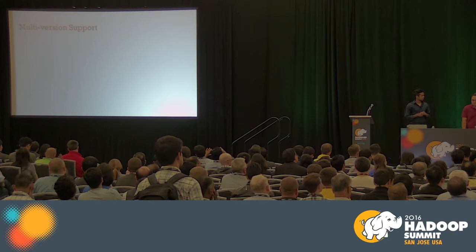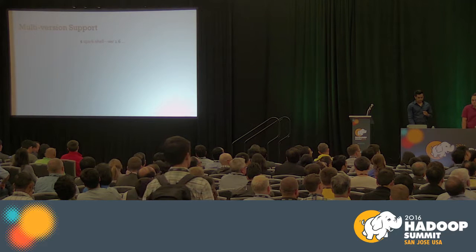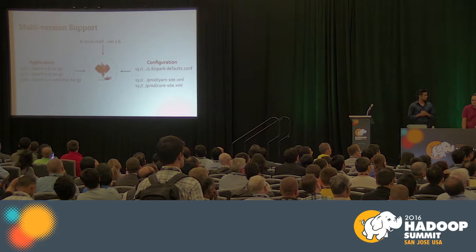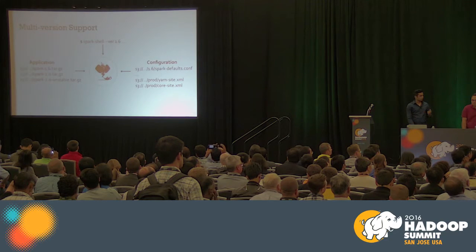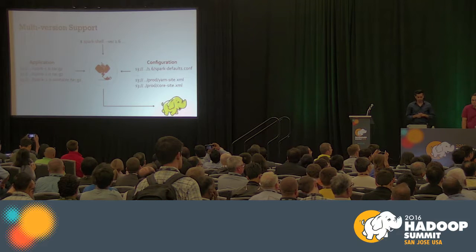So this is how Genie enables multi-version support. Genie maintains the binaries and configuration for every Spark version we support, and when users submit a Spark job, he or she can specify a version, and Genie would use that version to download the application binaries and configuration from S3, and then it would create a sandbox and kick off the job, which would eventually land on our Yarn clusters.